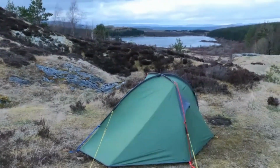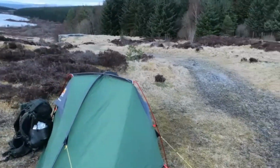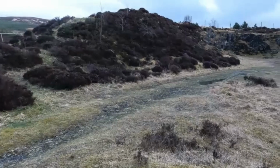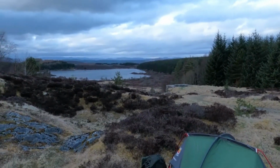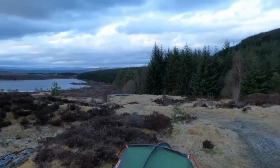Well, she's not bad, is she? Not a bad spot at all. Like I say, there's a bit of a track there. I think this was an old quarry. And literally, the road's just down there. Can't quite see from here, but it's there. But what a view. Pretty gorgeous.